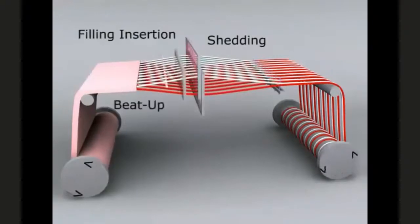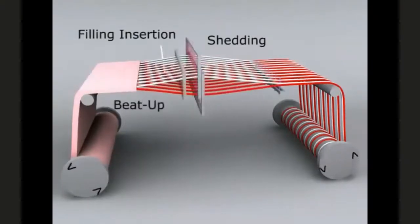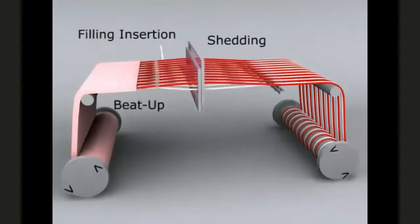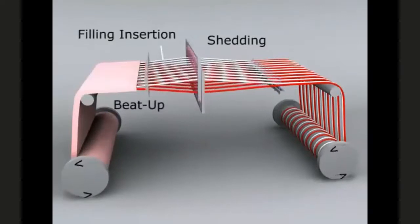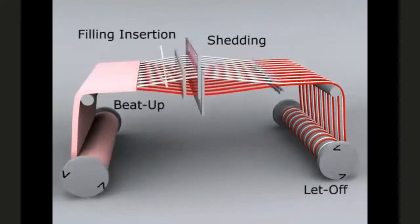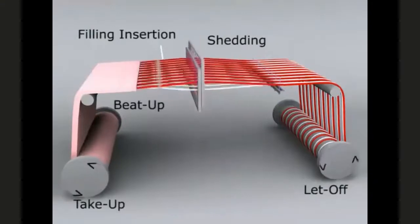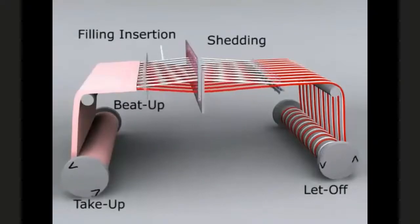Beat up is the third motion that the weaving machine performs. It is done with the aid of a reed as it moves forward, beating the filling yarn into the fabric. As these first three weaving motions are taking place in a timed sequence, the warp yarns are simultaneously let off or unwound, the fourth motion, as the produced fabric passes to a take-up system, the fifth motion, to form a cloth roll. These motions are required on all weaving machines, whether they are hand looms or automatic looms.